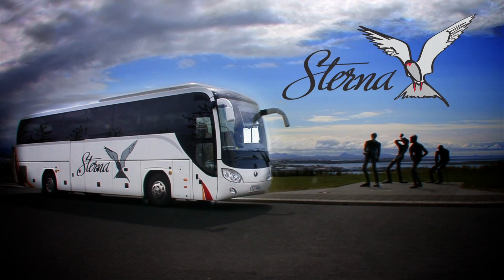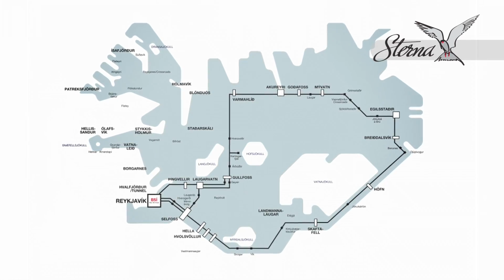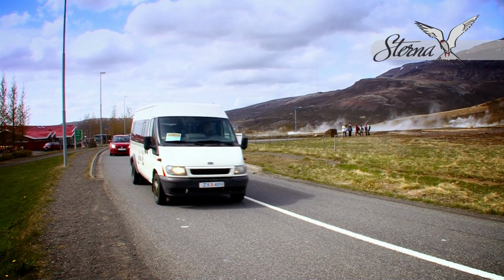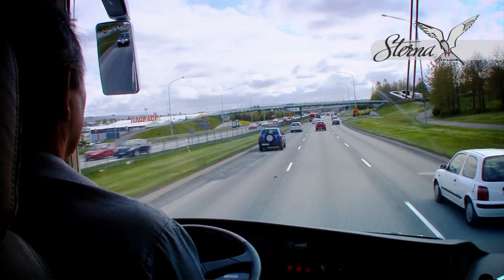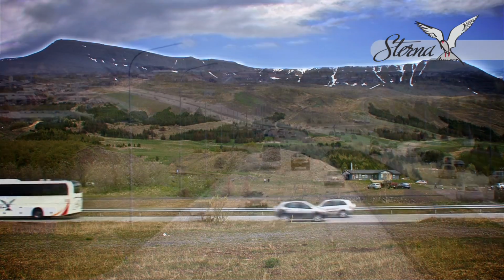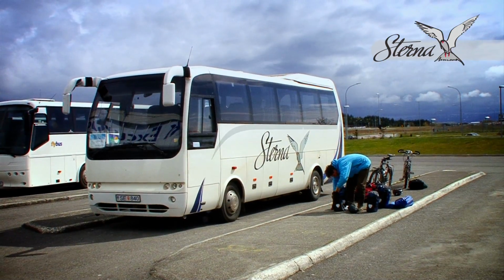Sterna is one of Iceland's leading bus companies. Our bus network covers an extensive part of Iceland and leaves few parts untouched. We have a diverse fleet of buses of all shapes and sizes and a group of experienced and dedicated employees. Sterna provides customers and partners alike excellent bus services all year long.